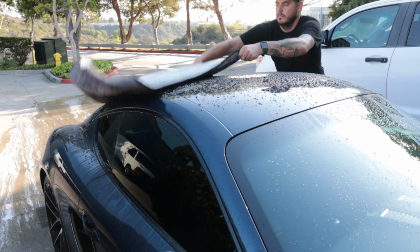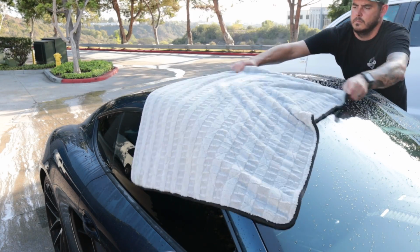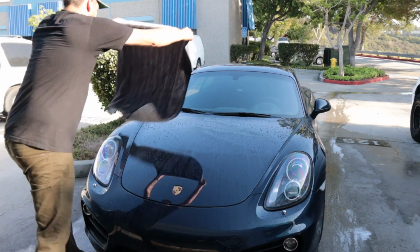Now that the car is all completely rinsed off, I'm going to take my drying towel and dry the car down. Follow it up by hitting it with a leaf blower to blow out all the little tight spots to get all the water out of there.